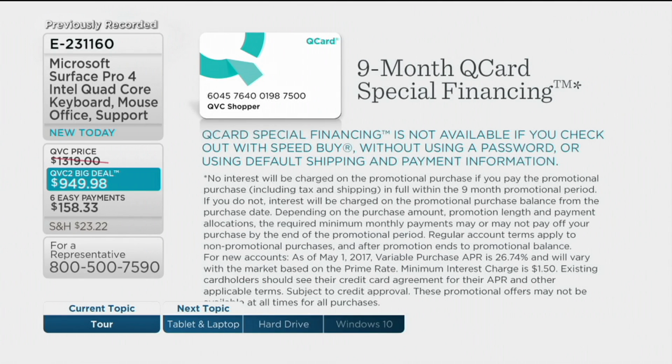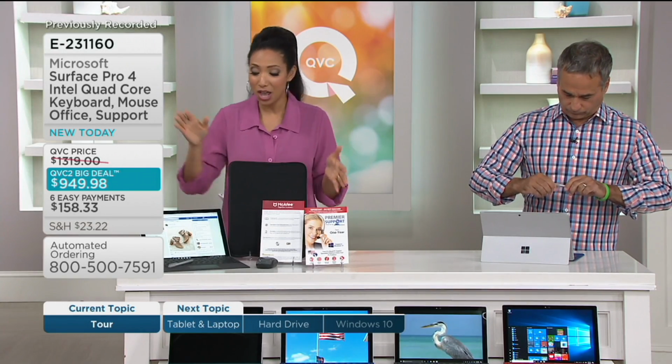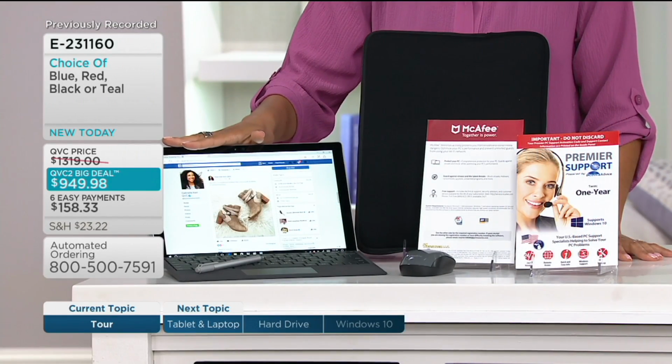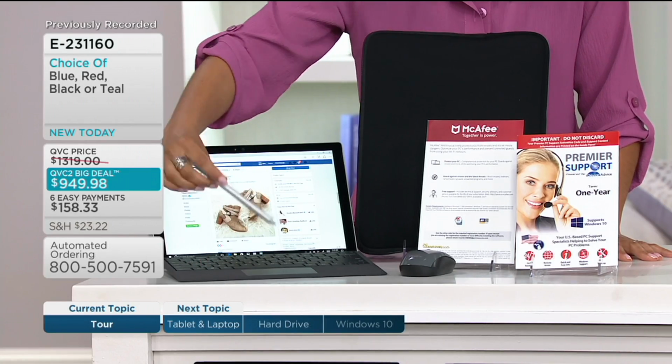This is the Microsoft Surface Pro 4. So let me show you everything that you're going to get because we loaded up with all the accessories and services, which we're going to get to as well. So of course, here's your Microsoft Surface Pro 4. Looks like a tablet, runs like a PC. You're also going to get that magic pen Brett was talking about.